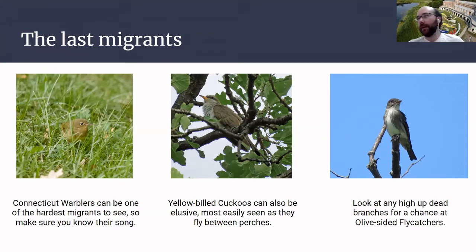But that's kind of the best time of year to find some of the most sought-after migrants that the park is really good for, like yellow-billed and black-billed cuckoo, which turn up around then. Generally, you flush them out of a tree and find where they land. Olive-sided flycatchers, one that the park's got a good track record for, on those dead branches or dead trees that my dad mentioned earlier. And Connecticut warbler, more so in the past, it's relatively common in the park compared to most places in Chicago.